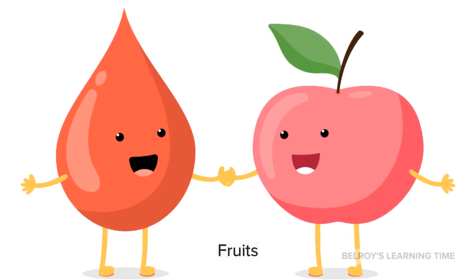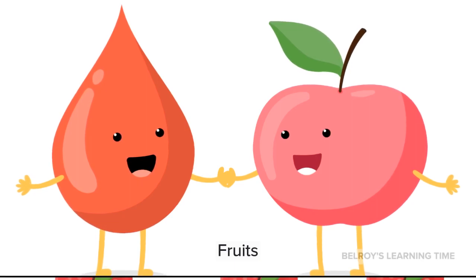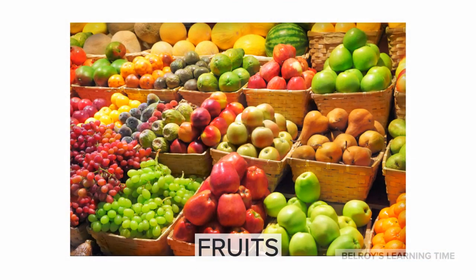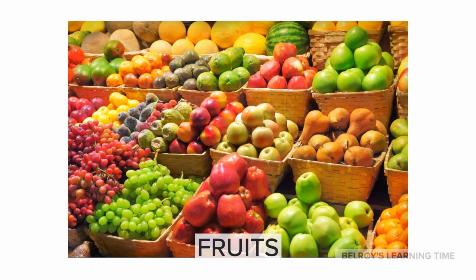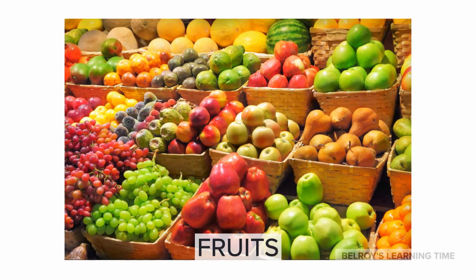Today, we're going to talk about the different types of fruits. Fruits are a vital part of a healthy diet and are packed with nutrients that our body needs. There are many different types of fruits, each with their own unique taste, texture, and nutritional value. So let's get started.